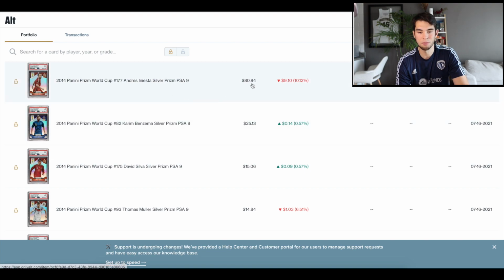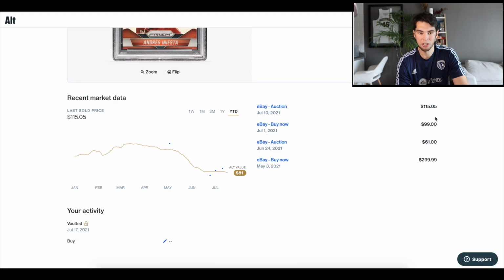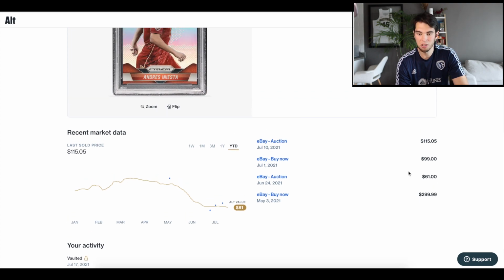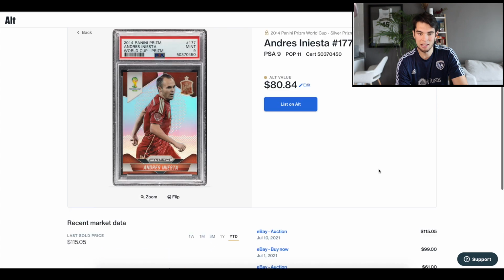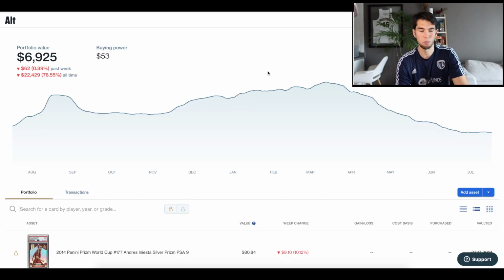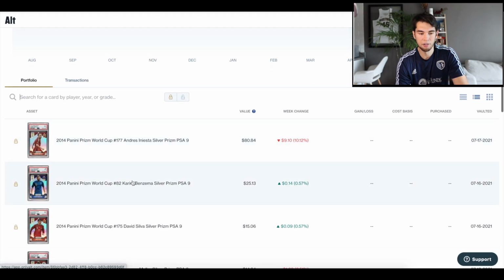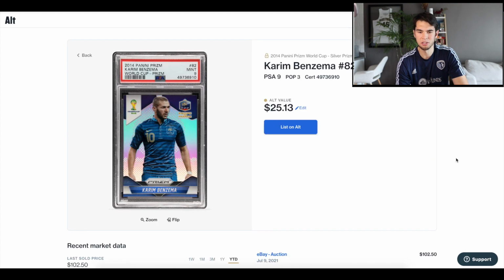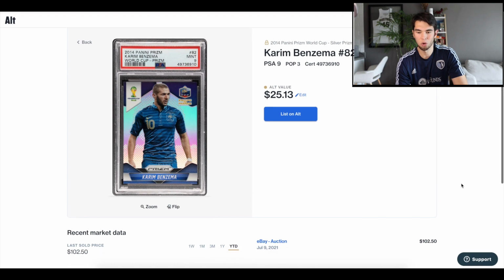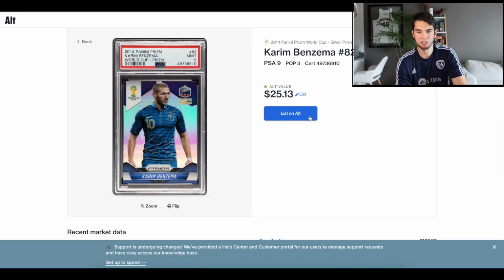Iniesta Silver Prism, $80. You click on it, and they have the auction values here. Based on this, it kind of makes sense, I guess. I bought this for $110, so they're not too far off. I'll give them that. I would say it's worth more than that. But then you go down, why is this Benzema $25? I bought it for 102, and I think this is the only recent comp, but I'd be very interested how they got to that number right there.